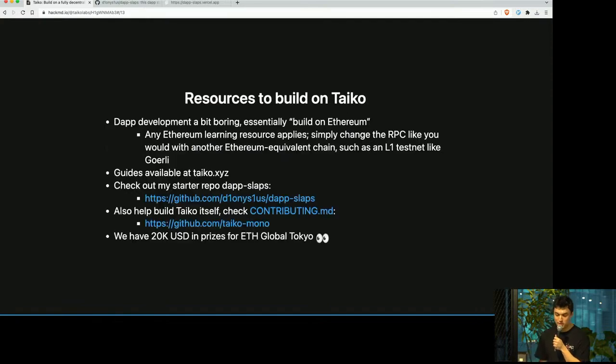Let's see here. Resources to build on Taiko. I know a lot of you are here for the ETH Global Tokyo event, and I'm sorry to say that dApp development on Taiko is very boring, because it's literally the same as building on Ethereum. Any Ethereum tutorial, no questions asked. You don't need to wonder, do I need to change this? Can I use the transfer function? Will the block hash be based on a Merkle Patricia tree? It's just the exact same. So you can develop like you're developing for Ethereum, change the RPC like you would for a testnet, and you're good to go.